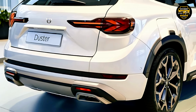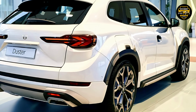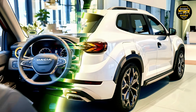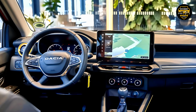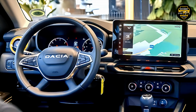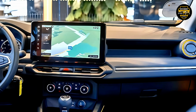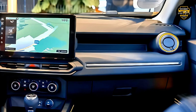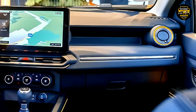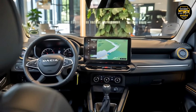Step inside, and you'll find perhaps the biggest surprise. This is no longer the ultra-basic, plastic-heavy cabin of old. Dacia's clearly been paying attention to what today's drivers expect. The 2026 Duster's interior is a huge leap in both design and quality. You're greeted by a clean, modern dashboard layout with sharp lines, robust-looking materials, and a practical but stylish use of textures and finishes.